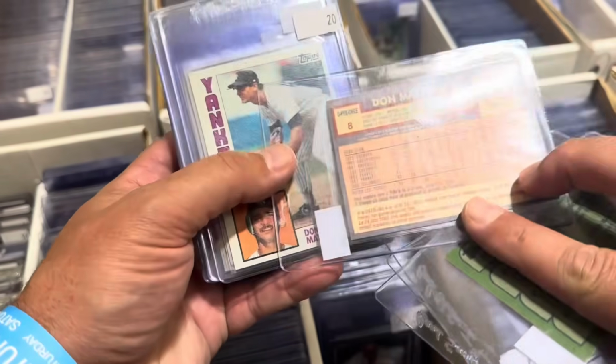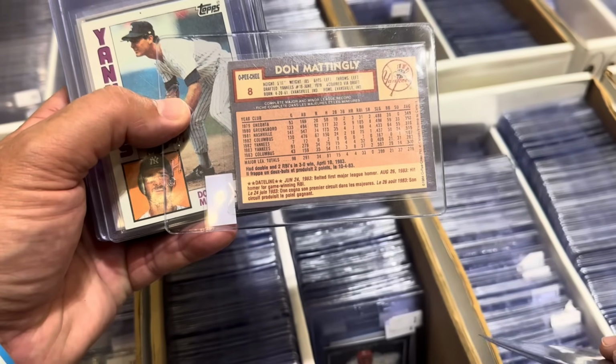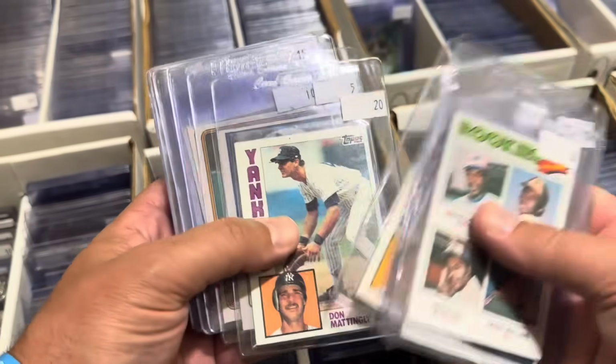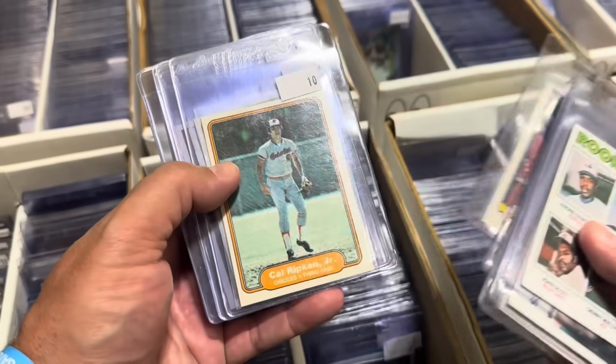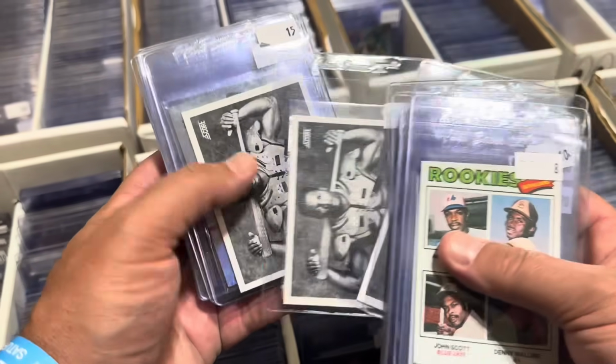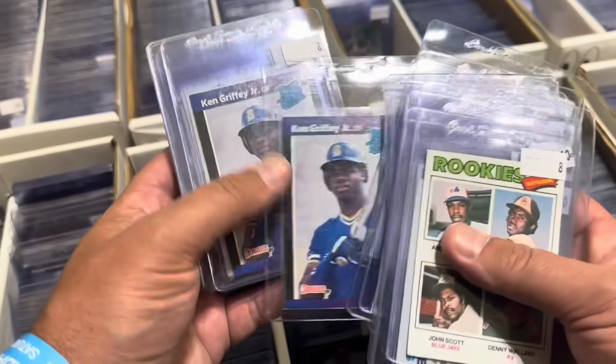I thought about that one. It was a little too off-center for me. It was pretty sharp, but it was a little too off-center. Had a little bit of a diamond cut. More Cal Ripkens. I mean, the nostalgia was absolutely just falling off of me at this point.